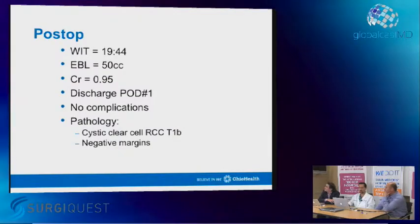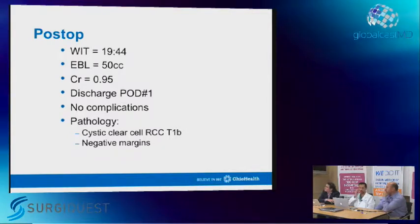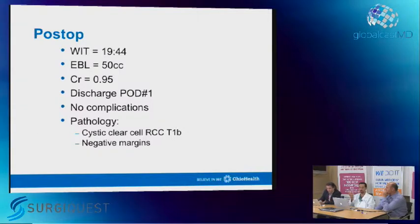And amazingly, this did turn out to be a cystic renal cell carcinoma. Ischemia time was just under 20 minutes, minimal blood loss. Her postoperative creatinine was 0.95, amazingly, so she barely budged because there was so little normal kidney removed, of course. And she went home post-op day 1, no complications. I saw her back. She's about 4 years out without a recurrence.